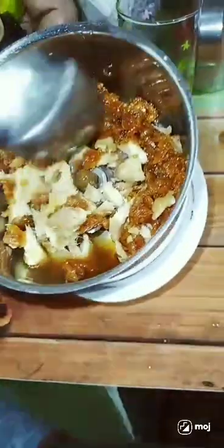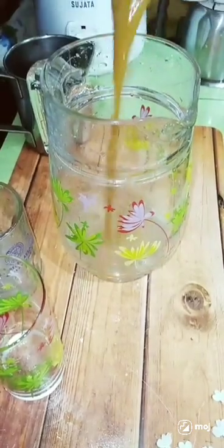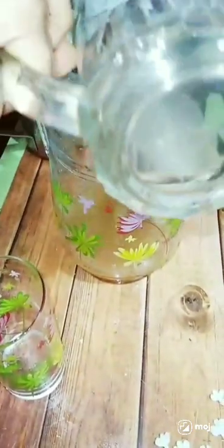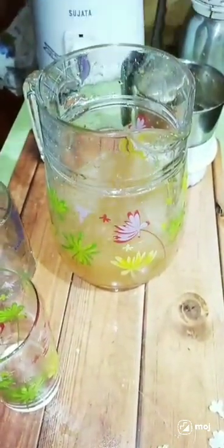Grind the jaggery and ginger together. Now we mix the ground ginger jaggery mixture with the lemon juice and 2 to 3 glasses of water. See, a wonderful drink is ready here.